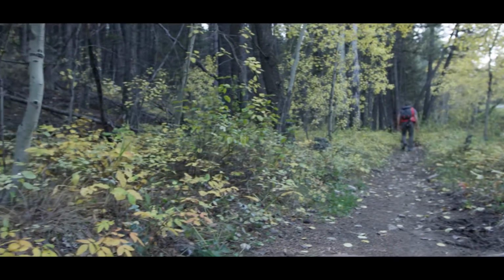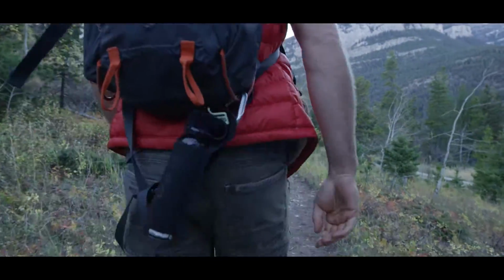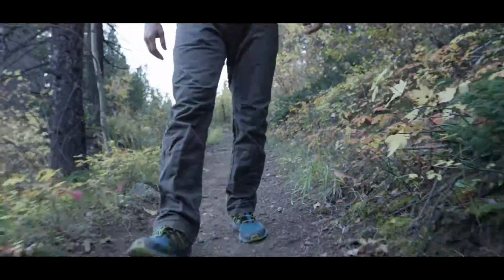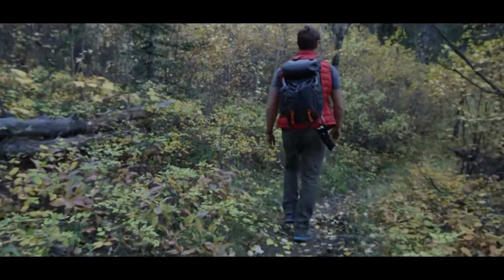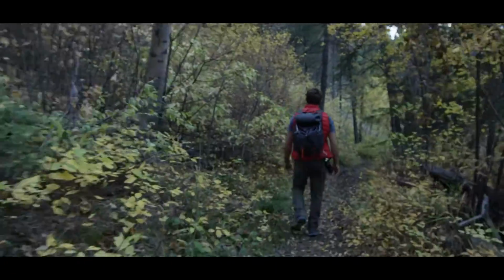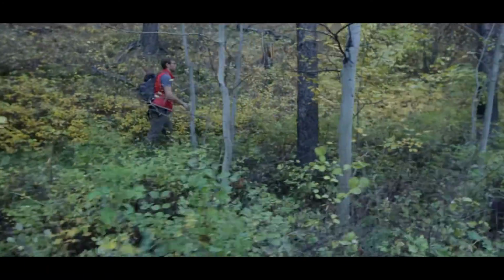One of the first items I always bring is an extra insulation layer. Temperatures and weather change pretty quickly here in Montana, so I always like to have something warm and typically a rain shell with me as well. Next, I always put a headlamp in my pack because you never know if you're going to get sidetracked or decide to spend more time doing something that you didn't anticipate, so it's nice to not get stuck in the woods in the dark when you're making your way back to your car.